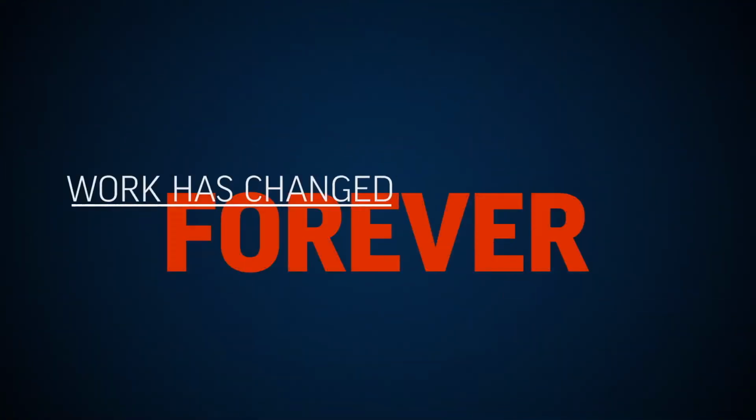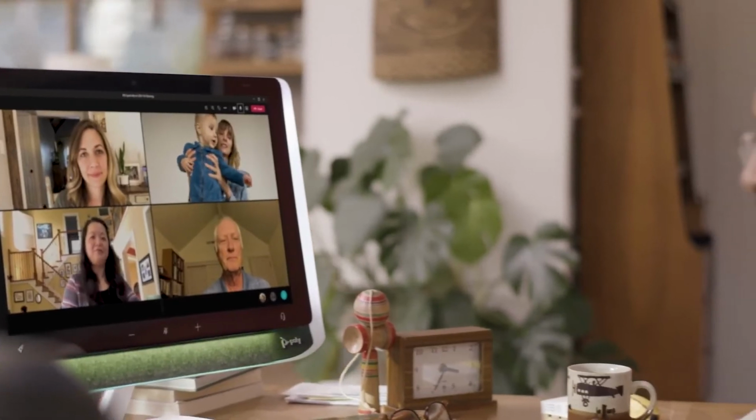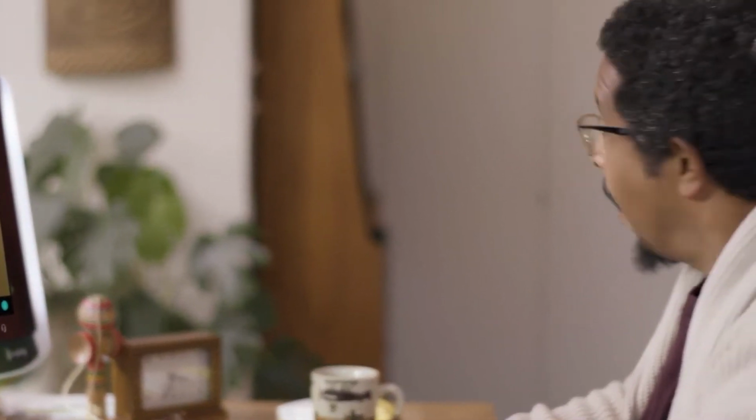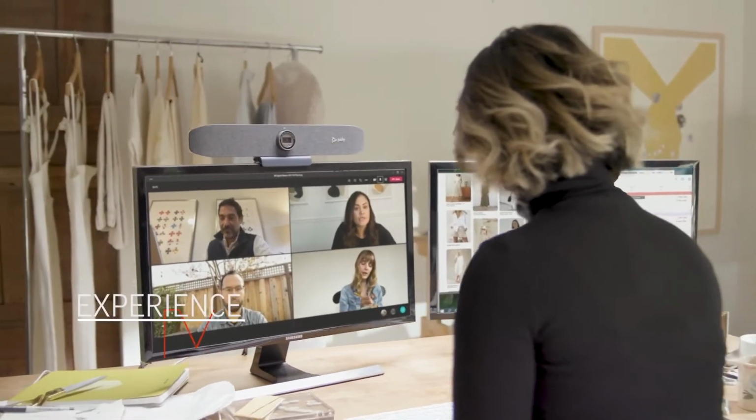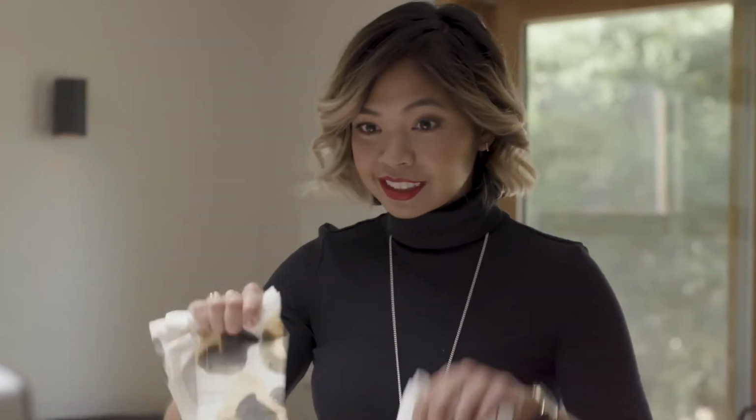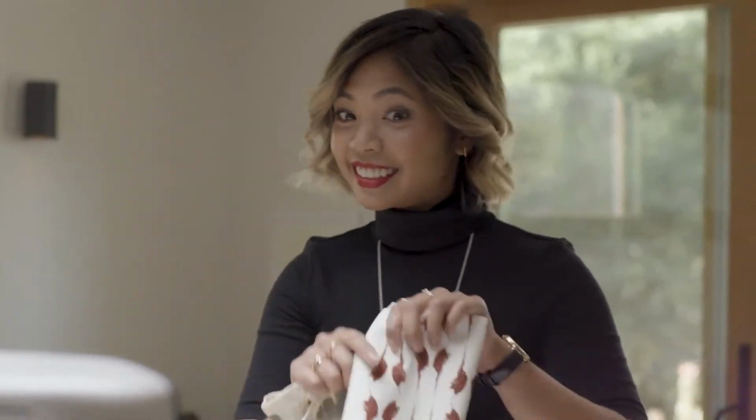Work has changed forever. Remote work has forced us to learn how to become video conferencing experts, making ourselves look and sound as professional as possible in our home environments.